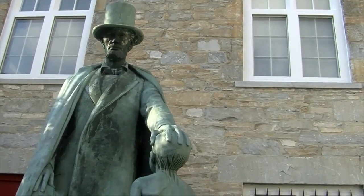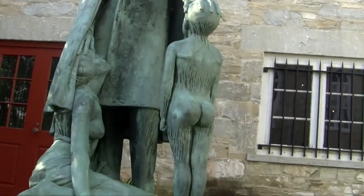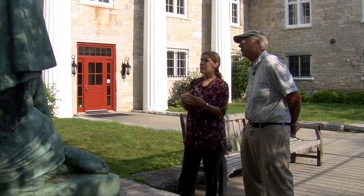The museum acquired this bronze statue in 1949 after the World's Fair. It was given to us by Hunt's son and his daughter. And it has been here ever since. And it definitely elicits a lot of comments from people coming to visit us at the museum. It's especially a favorite with school groups, but not in a good way.